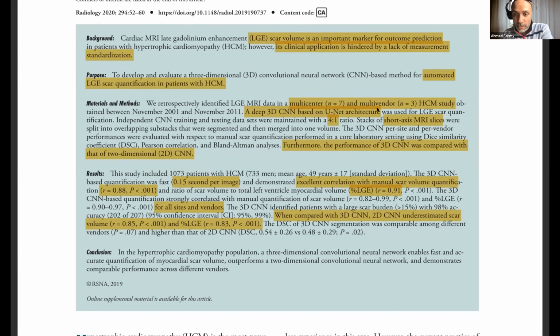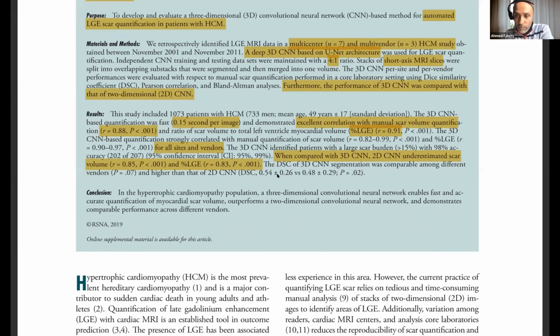So we had a multi-center data set from 7 sites covering all 3 major vendors for HCM patients. And we use this data set to train a deep 3D neural network to segment these images automatically. We compared the 3D neural network to a 2D neural network because we had a hypothesis that 3D neural networks allow more comprehensive analysis of the volumetric data in the LGE dataset compared to 2D neural networks.